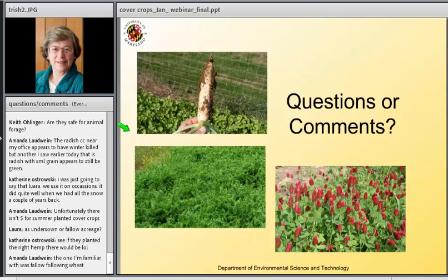Okay, I'm about done. You're probably tired. Up here is a picture of a forage radish. This is a rather small one compared to some I've seen. Here's a beautiful crop of vetch, and this is my favorite, crimson clover.